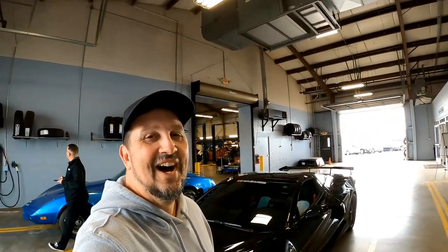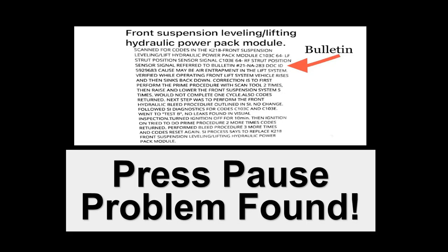But anyways, it basically tells you that the car is seeing the front lift activated while it's moving when it shouldn't. And then it sets this code, and it says it's an information code only, so it doesn't really give you anything to go off of. So we've got to reach out to them, see what they say, and here we are again. I'm only laughing because my last car was the same scenario. But I'm leaving the car here with them and we'll figure it out.